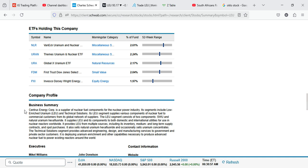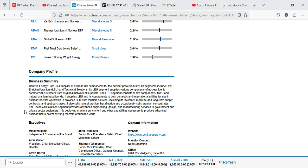LEU does, it's a supplier of nuclear fuel components for the nuclear power industry. Its segments include low-enriched uranium and technical solutions. Its low-enriched uranium segment supplies various components of nuclear fuel to commercial customers from its global network of suppliers. The LEU segment consists of two components, SWU and natural uranium hexafluoride. It supplies LEU and its components to both domestic and international utilities for use in nuclear reactors worldwide. It provides LEU from multiple sources, including its inventory, medium and long-term supply contracts, and spot purchases. It also sells natural uranium hexafluoride and occasionally sells uranium concentrates.